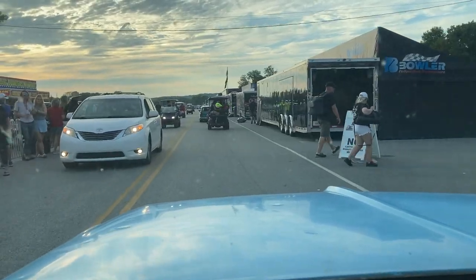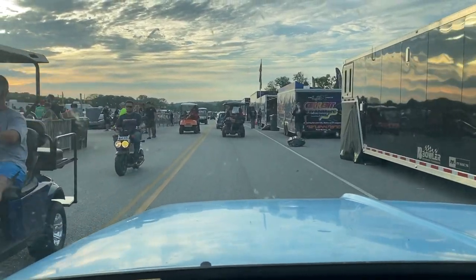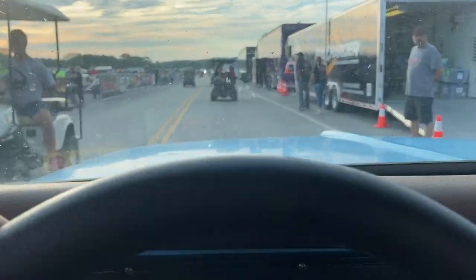All right, guys, we finally made it to LS Fest. So we're just driving through right now. The Rambler's in front of this golf cart in front of me, and I'm driving the C10. We're gonna go through tech for drag racing here. But there is already so many cool cars. It's awesome here. So I'm really happy we got through here.